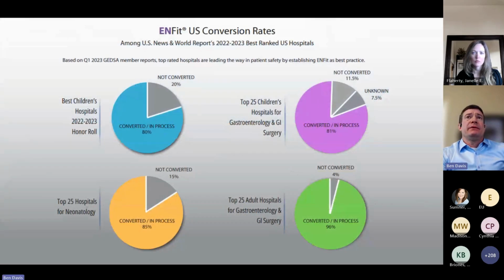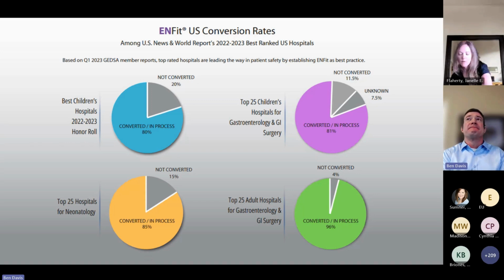Some more updates I wanted to share with you all. We get asked all the time, what's the conversion rate in whatever region? A lot of times the question is, what's the U.S. conversion rate of ENFit? And that's really hard to answer because it's like, well, conversion rate where?